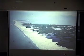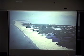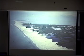This is a slide of post-storm overwash. You can see that it'll carry sediment all the way into the back part of the island. Now, where's this sand coming from? The beach area moves across the island.